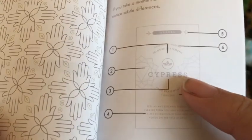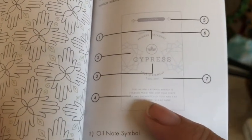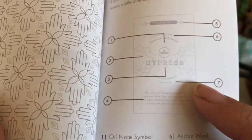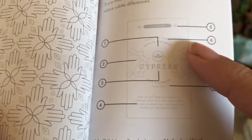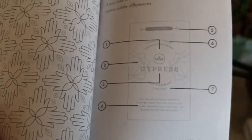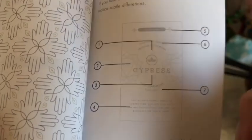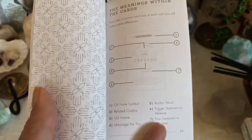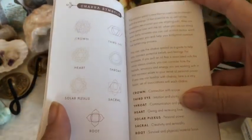Okay, and then here it lets you know what the essential oil is. It gives you a little bit of guidance. It gives you more of a truth statement, and this is more of a statement that we tell ourselves when we are living in fear. And then there's another keyword up here at the top, and you'll see that on all the cards, and I think that's really cool. Like when I was just using them, I was like, wait, what do all these things mean?